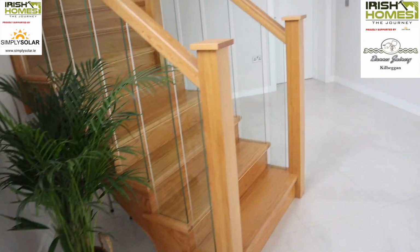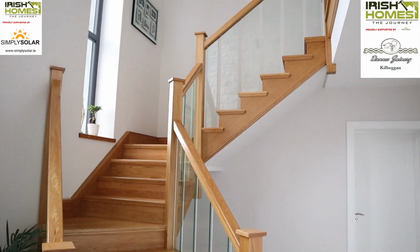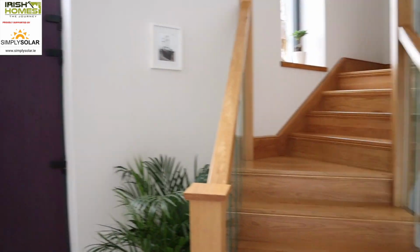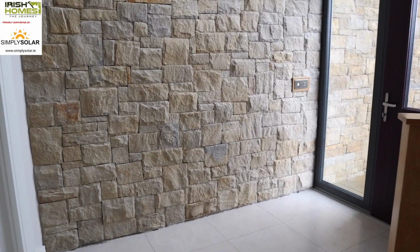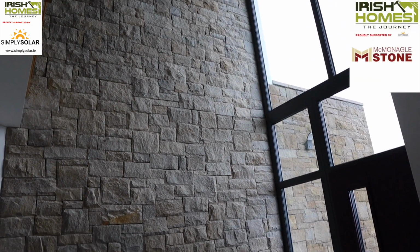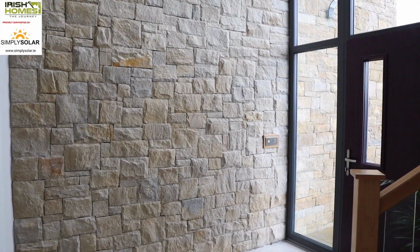The stairs was designed by a friend of their family's and manufactured in Dunn's Stairs in Kilbeggan. So when we turn around here then, we've got a feature wall, and it's the same stonework on the inside here and the outside of the house. That's from McMonigal Stone. The same stonework is also on the fireplace.